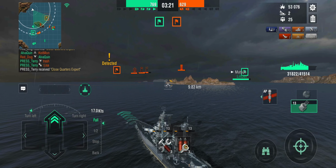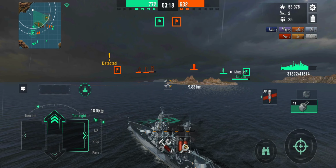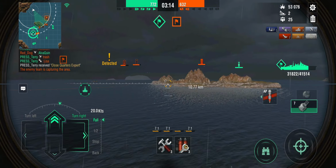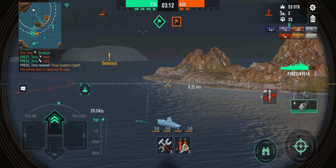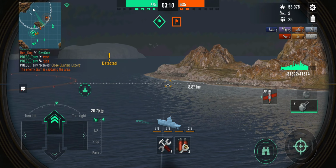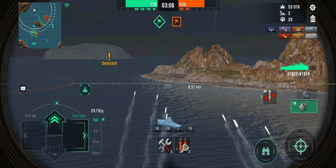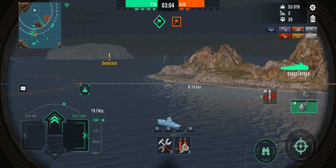The Weser was briefly spotted. Now the Weser is unspotted, but the Weser has got planes out. So if I follow the planes, I can know reasonably well where the Weser is. He's right there. You see the planes landing? That's where the Weser is. So we're just going to target that. Shots out, and then we'll be heading for the capture circle.